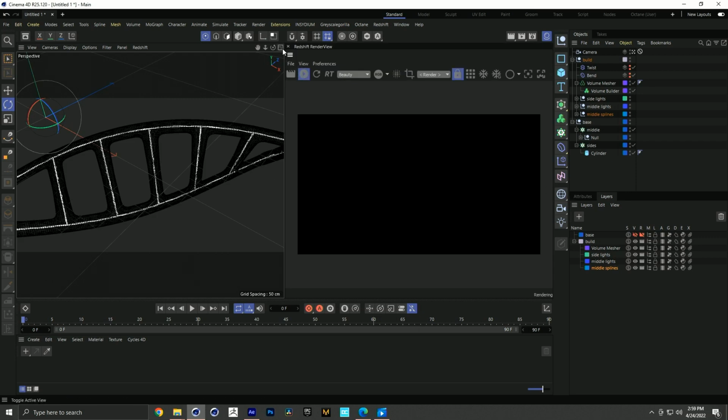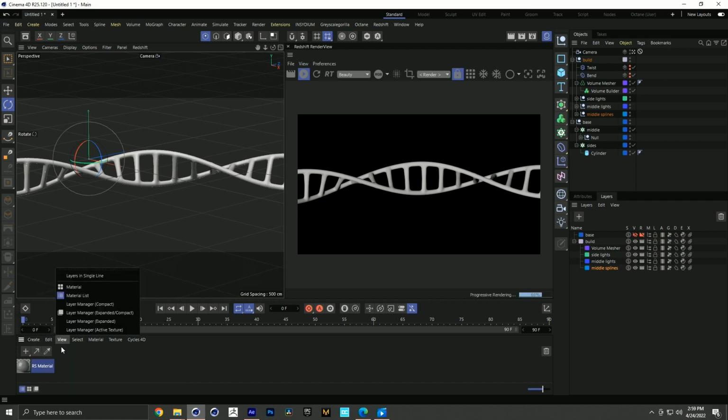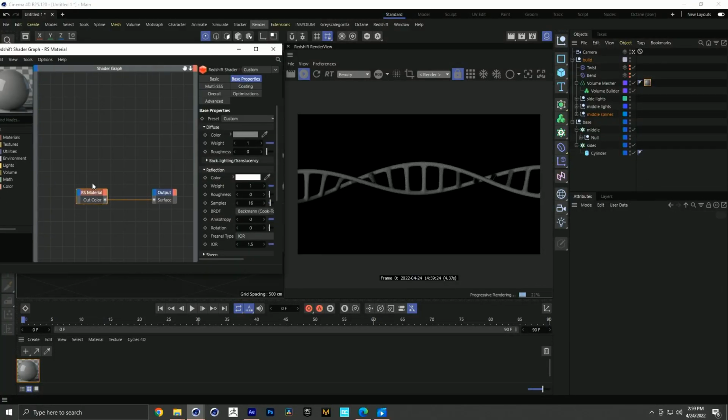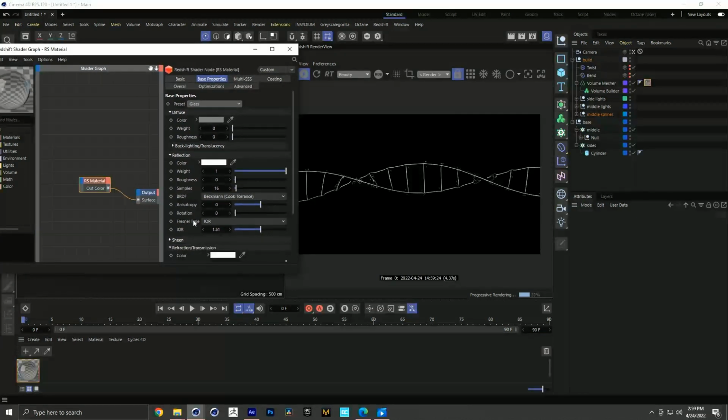So let's click play, and we will see our render pop up. All right, so I have my volume mesher that we see there. Let's go to create redshift material and view, and I'm going to drag that onto the volume mesher, double click, go into the edit shader graph, and I will grab this material node, and under preset, let's use glass. And under the reflection weight, let's take the roughness to 0.4.